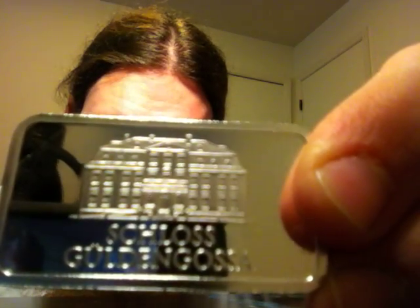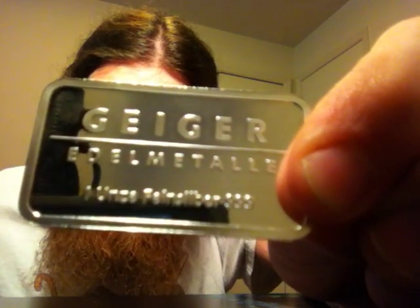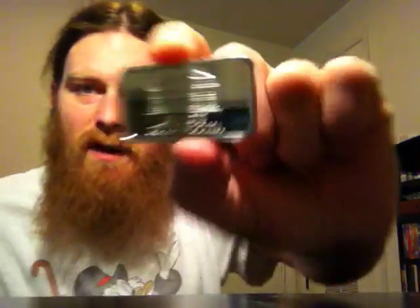Building is immense. The building looks nice. I wonder what's going on in there. This piece is a fine addition to my bars. Geiger. Edel Metal, 1 ounce fine silver, $9.99. So goodbye. This one caught my attention.